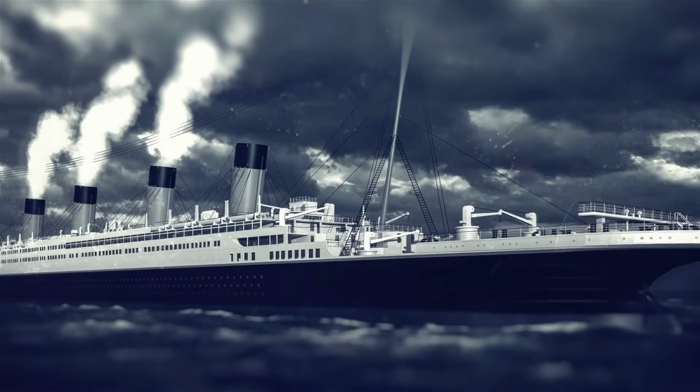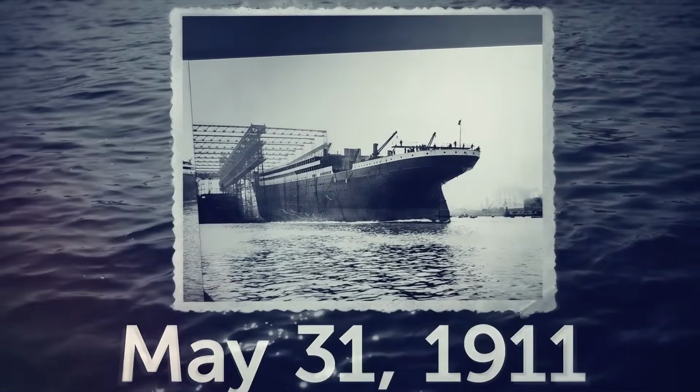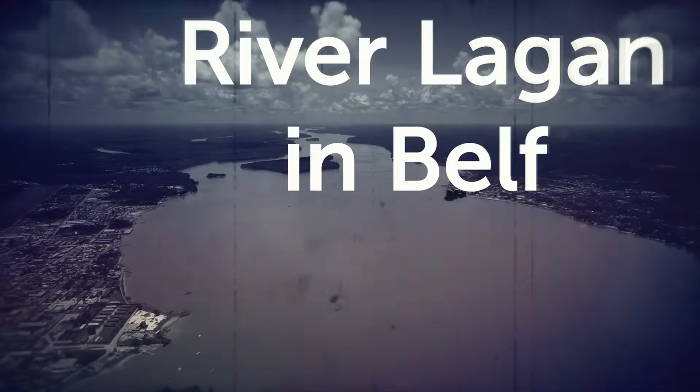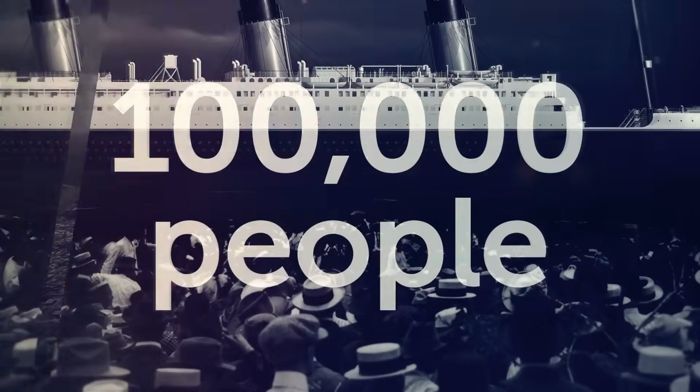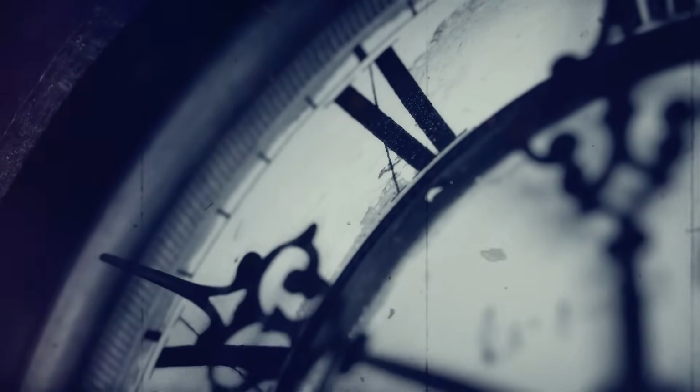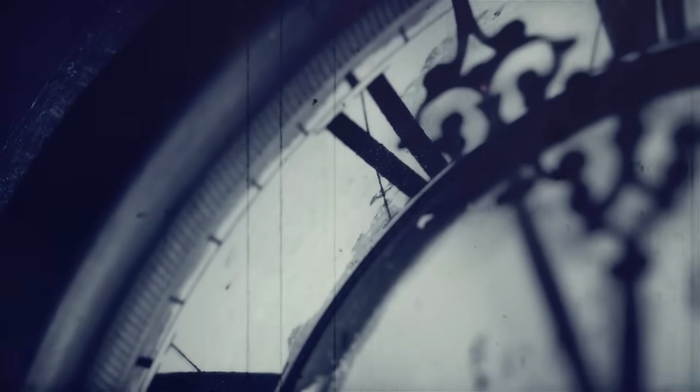The Titanic was the biggest movable object in the world at that time. On May 31st, 1911, its immense hull made its way down the slipways and ended up in the River Lagan in Belfast. Over 100,000 people were there to see the launch, which took just a little more than a minute and went off without a hitch.